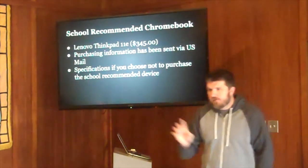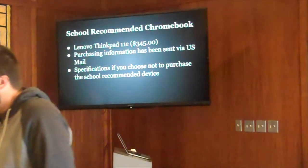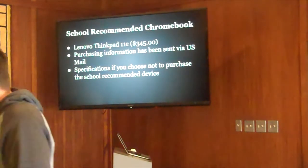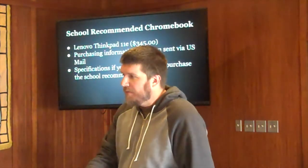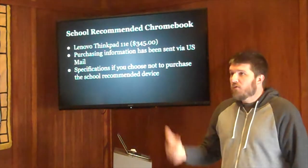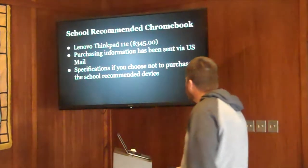For next year, the device that you're actually looking at on the table in front of you, and I apologize for pointing, is the school-recommended Chromebook that we're asking all of our 5th, 6th, and 7th graders to have next year. If you've gotten the mail from the school, we've arranged with CDWG for you to be able to purchase it through the school. Once it arrives at the school, we'll configure it, and then we'll call you and let you know that you can come pick up your child's computer.